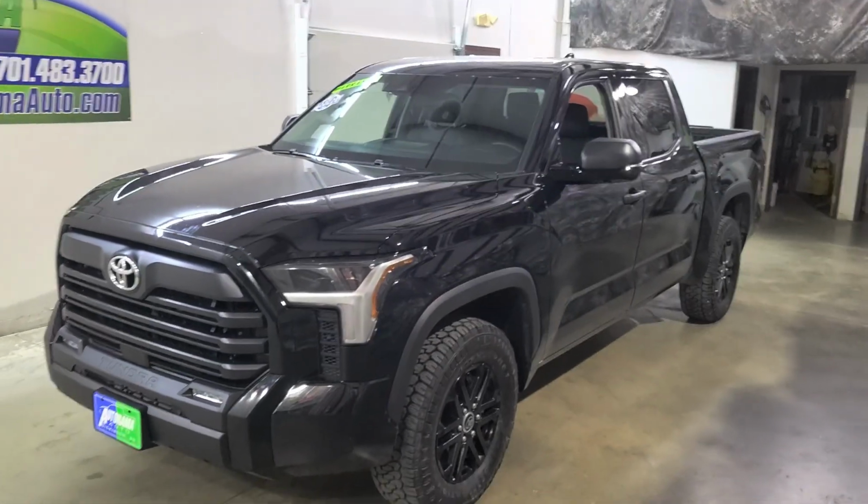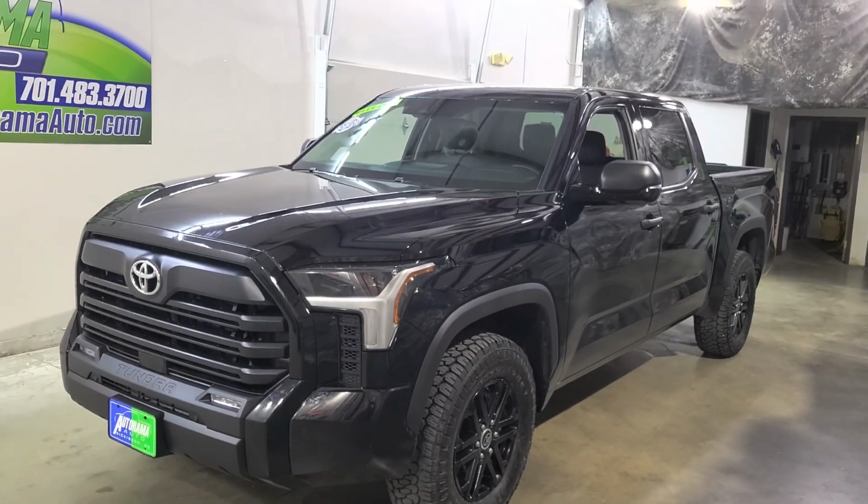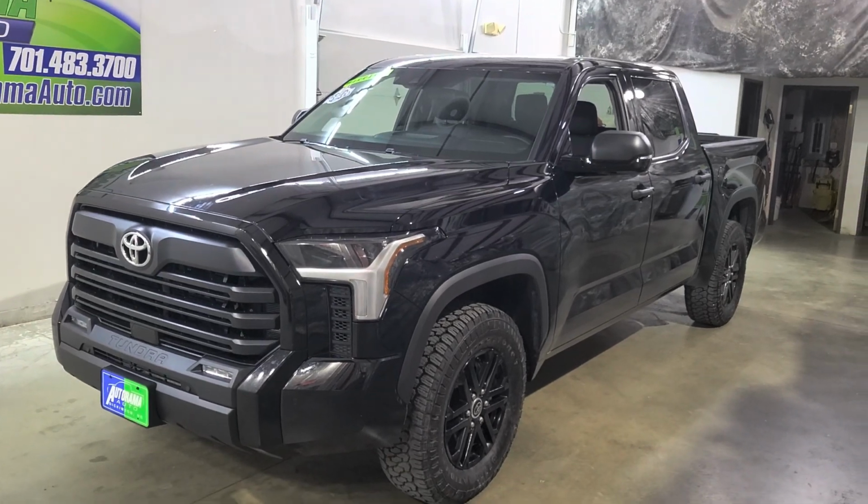2023 Toyota Tundra SR5 CrewMax with only 7,000 miles.